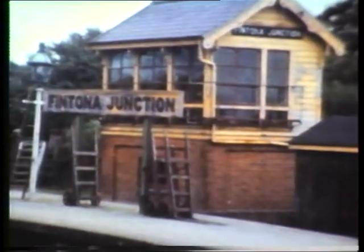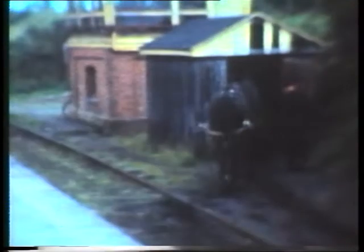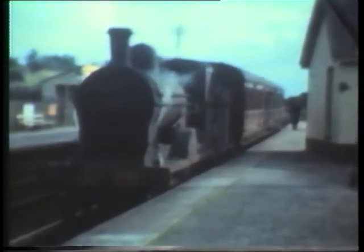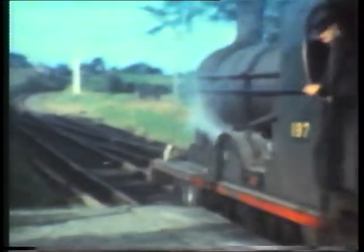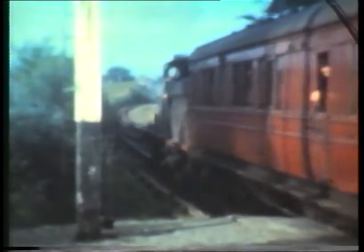The horse had an aversion to steam locomotives and was normally put in its shed at the junction before the connecting services arrived. A U-Class 440 brings a train bound for Omagh into Fintona Junction. In the other direction, a train hauled by another U-Class 440, number 197 Lough, heads for Enniskillen, where we saw this locomotive earlier in the programme.